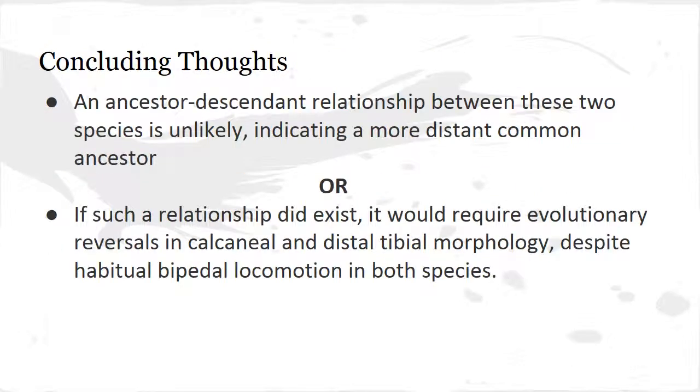From this case study, the researchers give two possibilities that can be inferred. An ancestor-descendant relationship between the Australopithecus sediba and a direct or transitional species such as the Australopithecus africanus is unlikely, indicating a more distant common ancestor. The second possibility is that if an ancestor-descendant relationship did exist, it would require evolutionary reversals in calcaneal and distal tibial morphology, despite habitual bipedal locomotion in both species.